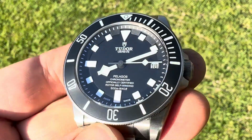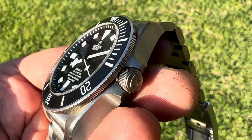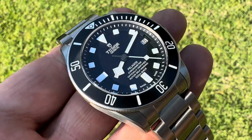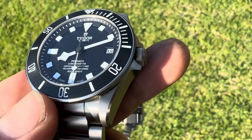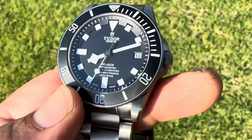What it is, Rolex can actually do whatever they want with Tudor. They can do new designs. They can kind of tap into their history and do some older designs with some new.